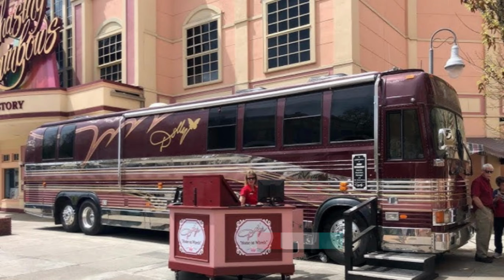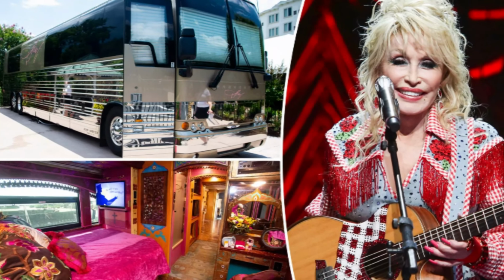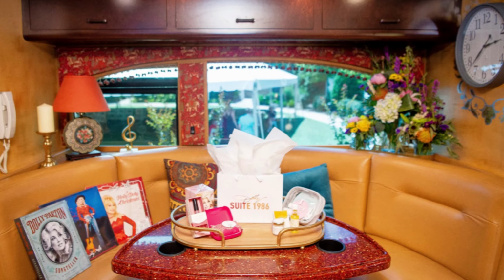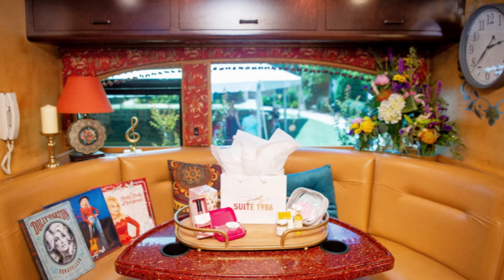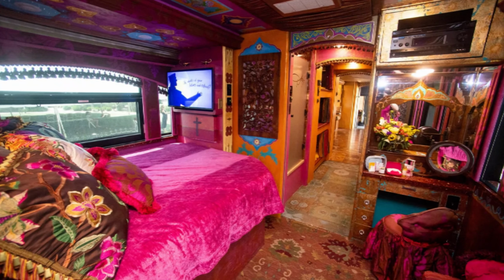Number 8. Dolly Parton's Gypsy Wagon. Now, this might not be the most luxurious RV on our list, certainly not by today's standards, but when it comes to history, location, celebrity connection, and the fact that many country music stars can make their greatest dreams a reality by staying here, the Gypsy Wagon certainly deserves it.